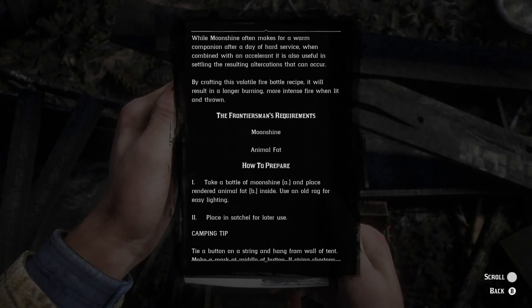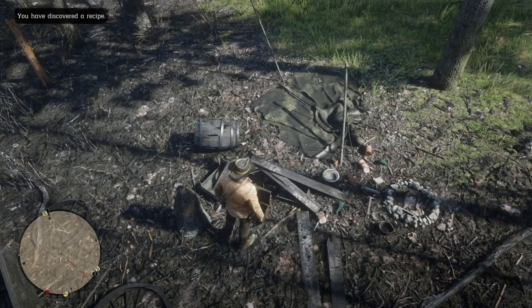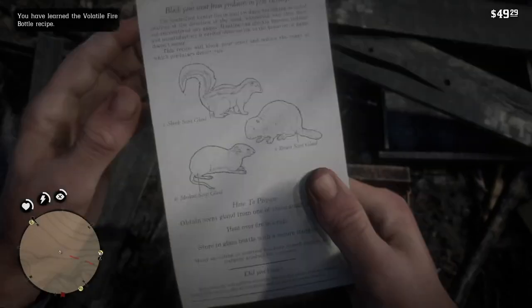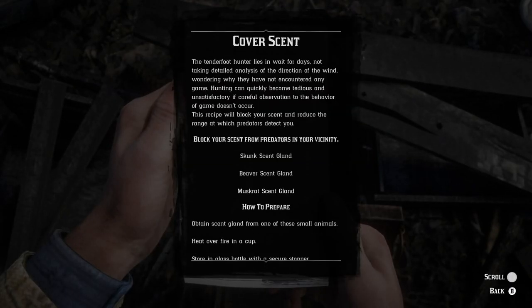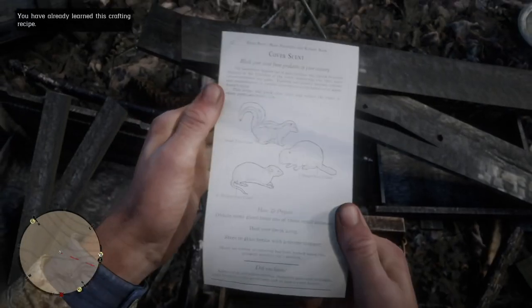Now, I've probably done these locations in previous videos. I decided to put them together in one video. They're pamphlets. There's 15 pamphlets accessible throughout Red Dead Redemption 2. 14 of them are accessible by Arthur. I'm going to show you these locations.